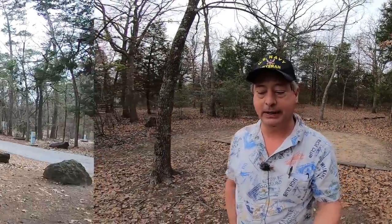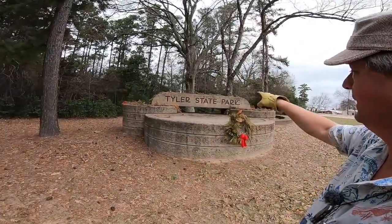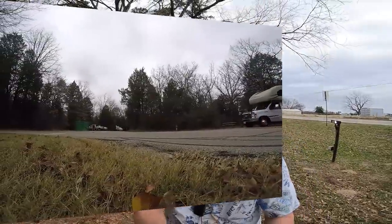We're gonna load up, head out to Tyler State Park today. Here we are, Tyler State Park. Today, I find myself out at Tyler State Park.